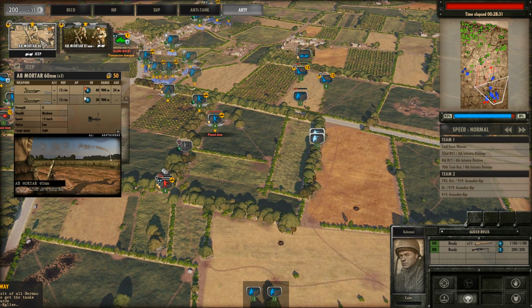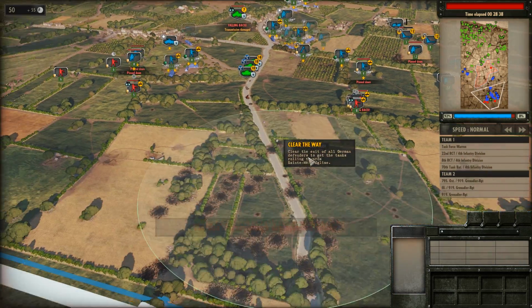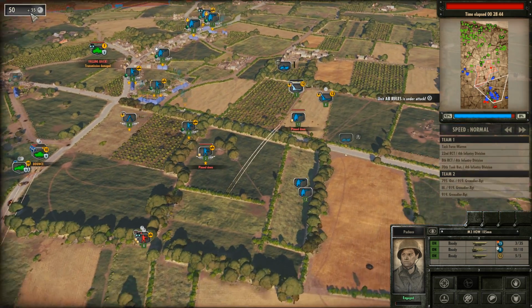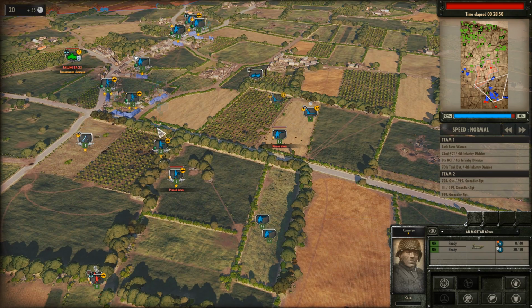We can still bring in some mortars. Let's see, these have a range of 900. I like the 1200 ones. Fire at that position, and let's bring in a resupplier for the units that are still alive but don't have any ammo anymore.